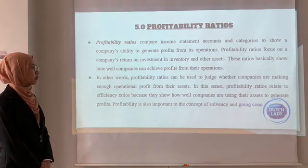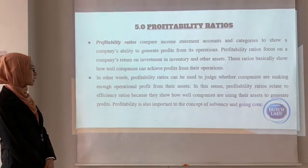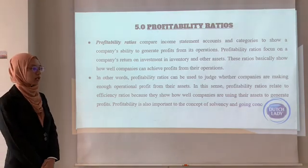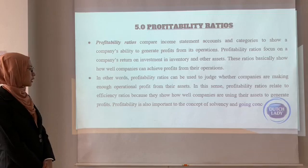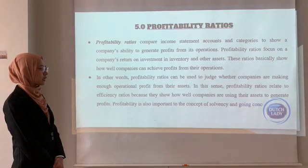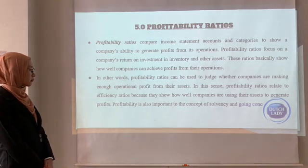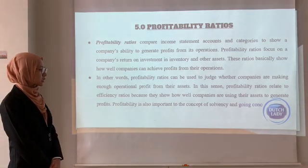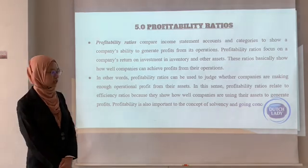In other words, profitability ratios can be used to judge whether companies are making enough operational profit from their assets. In this sense, profitability ratios relate to efficiency ratios because they show how well companies are using their assets to generate profits. Profitability is also important to the concept of solvency and going concern.